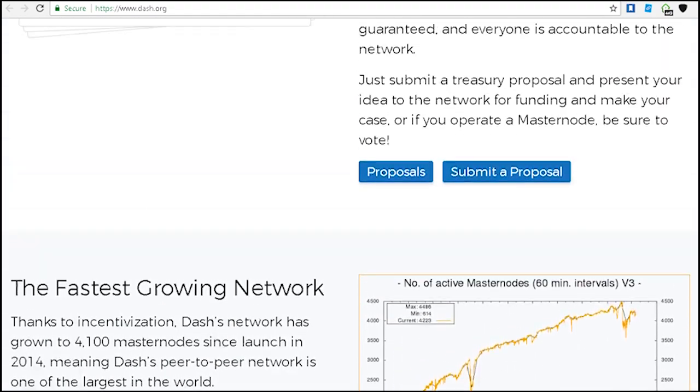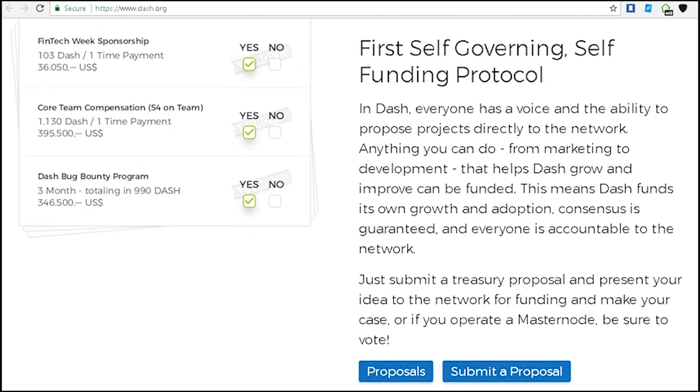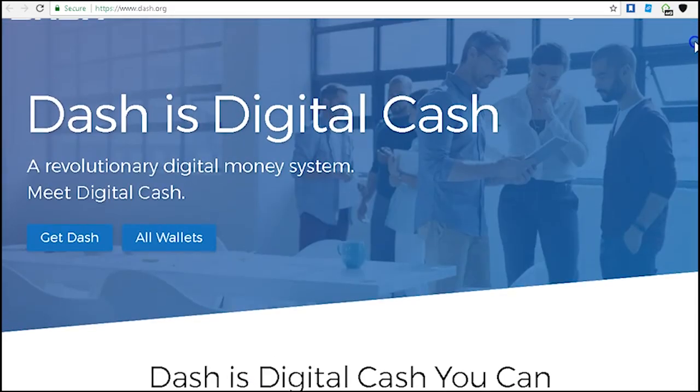Masternodes are contributing to the network and supporting the network, and on top of that, Dash has decentralized governance by blockchain. It's in effect a DAO, or decentralized autonomous organization, powered by a Sybil-proof decentralized governance and funding system.